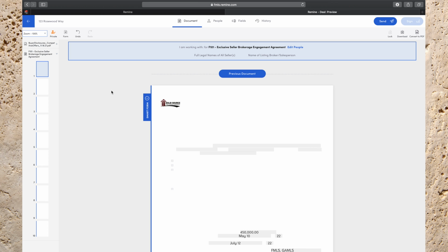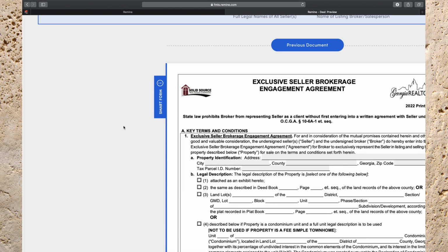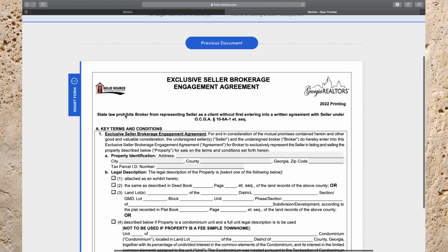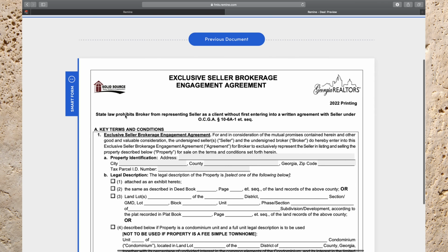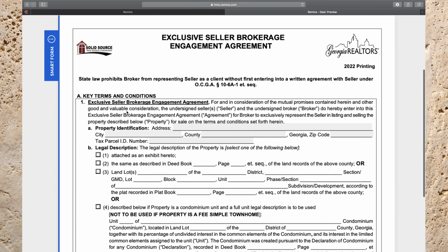Now, the GAR exclusive listing agreement is one of the most commonly used agreements here in the state of Georgia. It is an exclusive agreement, and that is the type of agreement that requires entry into the MLS. And that is usually the goal for listings. The GAR listing agreement itself is actually 10 pages, and the blanks are going to be on 4 of those pages.